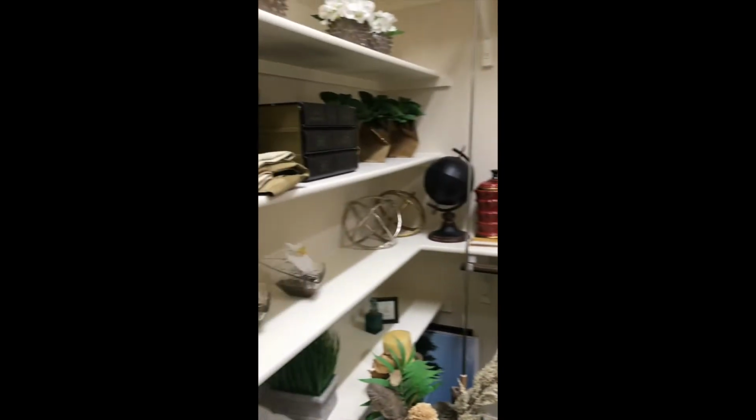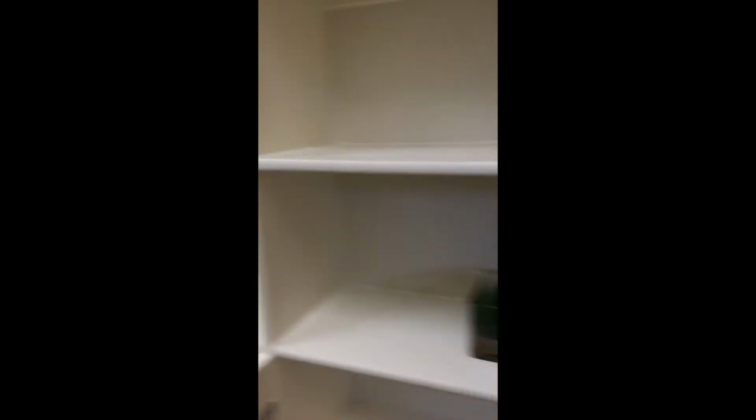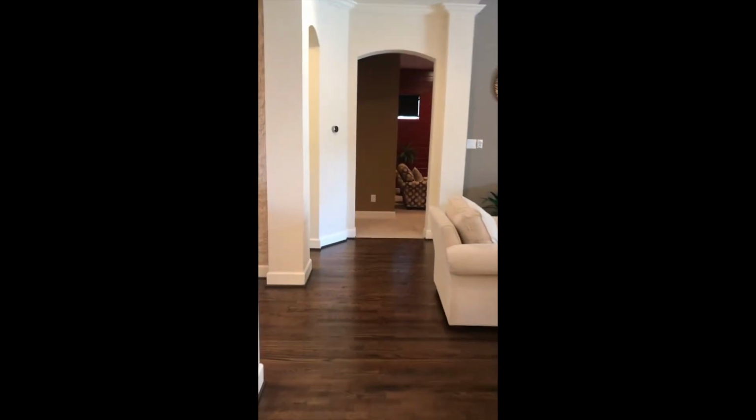They do still have some decor items in here, and the garage also has some items as well. So they would ask us if we could possibly work around some of those decor items. Maybe they could store them all in the garage and make do for a little bit. So I'm gonna get back out here. So it is a 3-car garage, but like I mentioned, they have quite a few things still in there. They're kind of hoping that they can continue to store some things if we can work with them on that. That's the entry from the garage into the home.